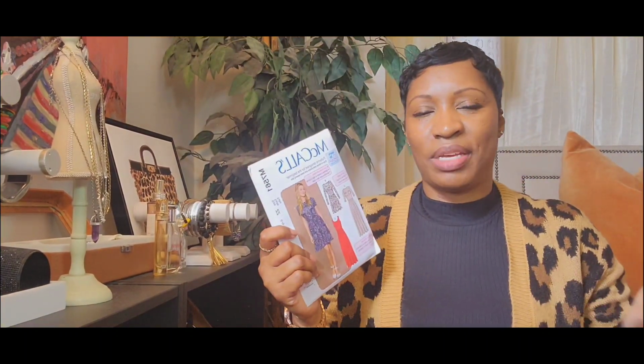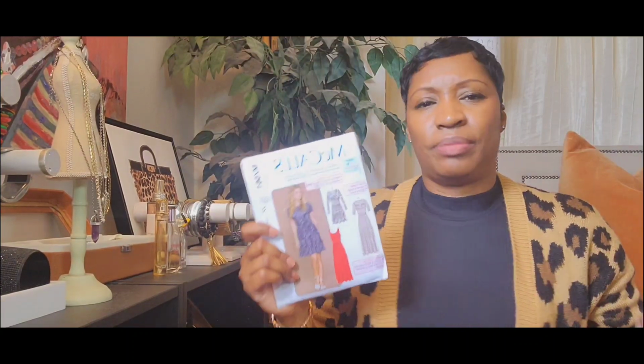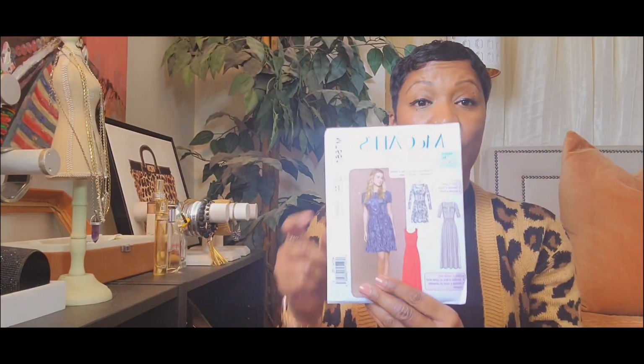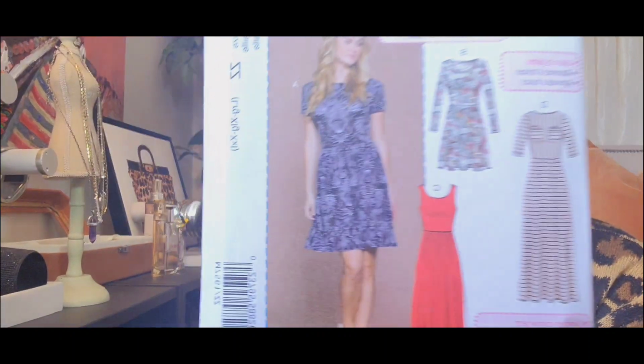This one, I might have this already, I'm not for sure. I think I have something very similar, and this is one of those ones too that you probably could just draft on your own, but why not just grab the pattern? It's $2 right now, and cut out the pieces and you're good to go. But this is McCall 7561. I think this one is older too. Yep, this is 2017.